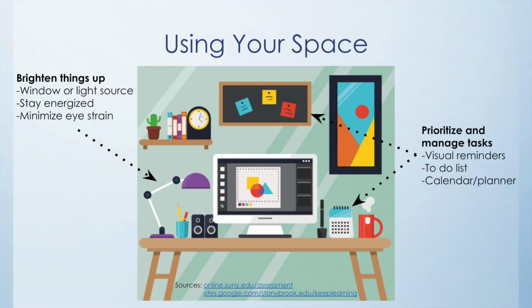Prioritize and manage your tasks. Whether that be using a daily to-do list, sticky notes, a weekly calendar, or a bullet journal, having visual reminders can help you look at the big picture of what you need to accomplish, and also give you a sense of achievement each time you can check something off your list.